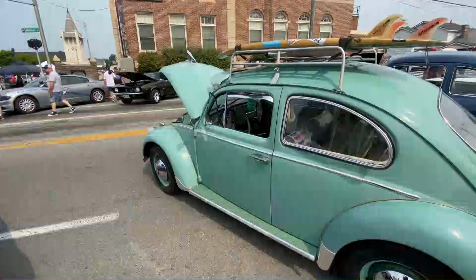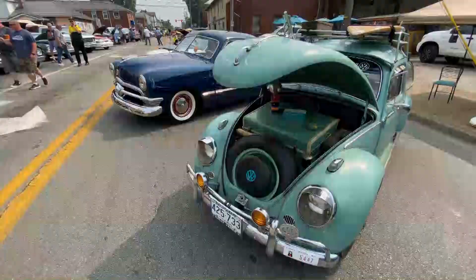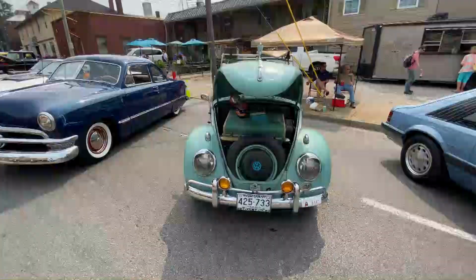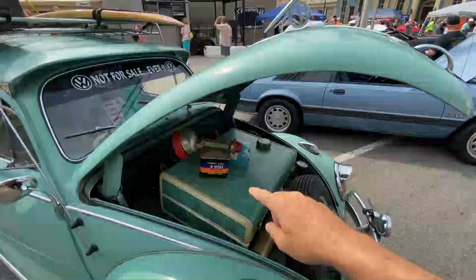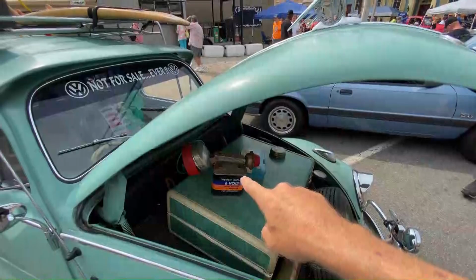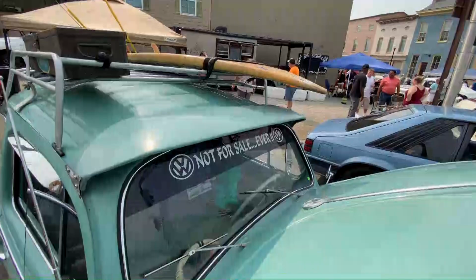This is where I know my wife would love to be here. Vanessa loves these old Volkswagens. I think it goes back to her time in high school, and this one with the trunk with the suitcase up front. That is so cool. Remember these guys? These whole lanterns? Oh man. And nope, not for sale, ever.